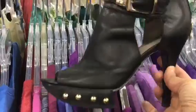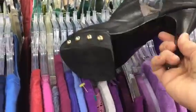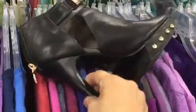And I love the design. They're sort of a retro look. They look very 40s, and a lot of girls really like to play up that look. So I think they'll do well. And they are leather soles as well. They were kind of confusing because they're Asian made.